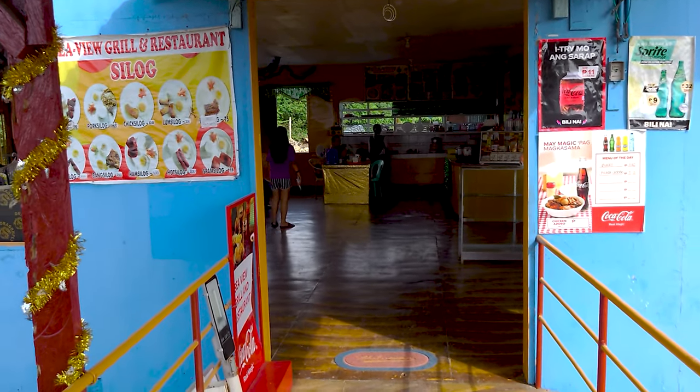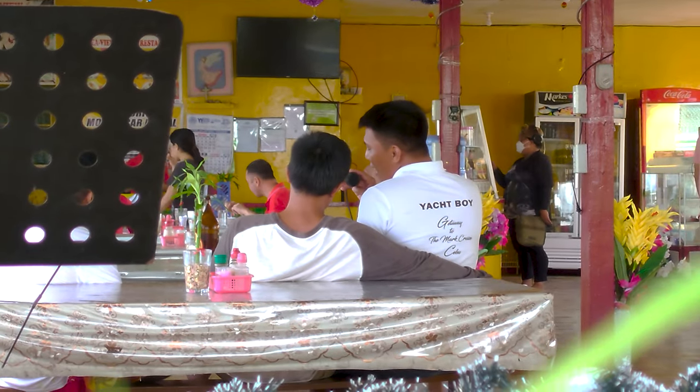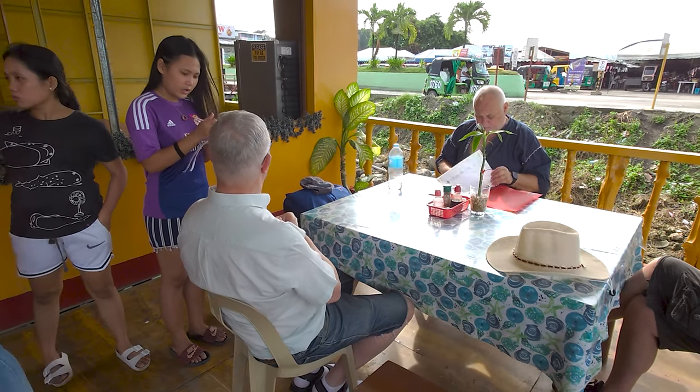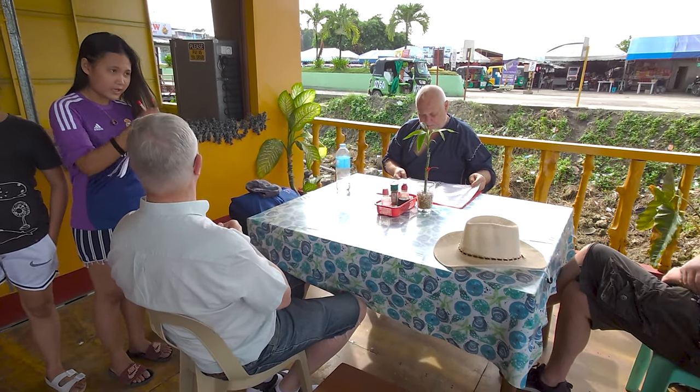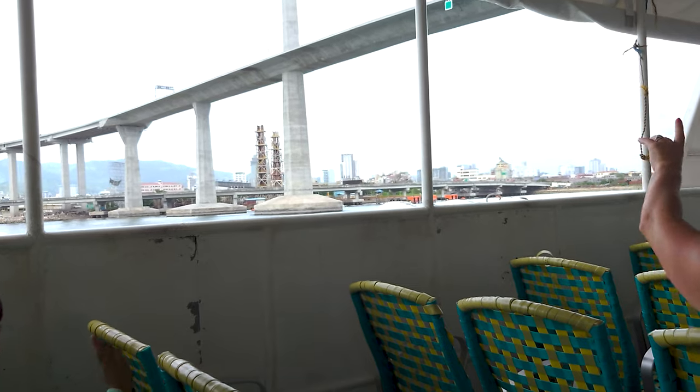This is the Bohol Pier, bringing their Bohol trip to an end. They ventured to Cebu, but first, a quick fill for their bellies. Cebu's newest pride, the bridge between Cebu Island and Mactan.